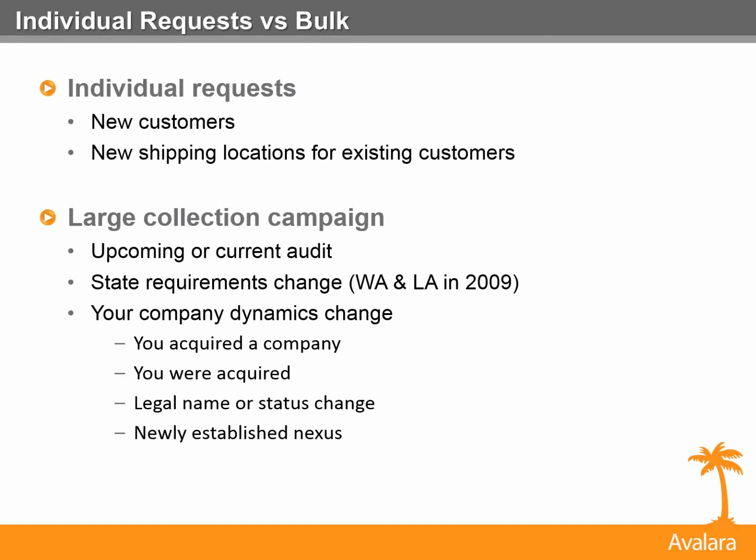If there's a state change with exemption certificates, you may need to go out and contact all of your customers in that state. Or something that's changed within your company. Maybe you were acquired by another company, you acquired a company, you changed your name, or you've got nexus in a new jurisdiction that you had never been in before.